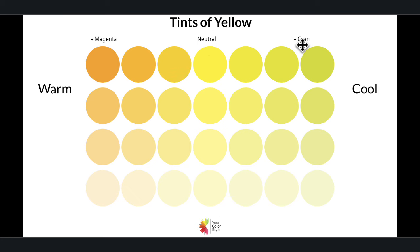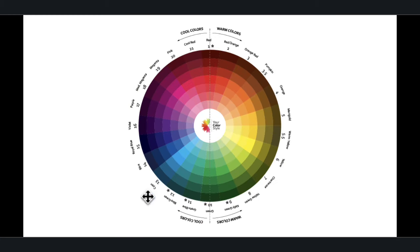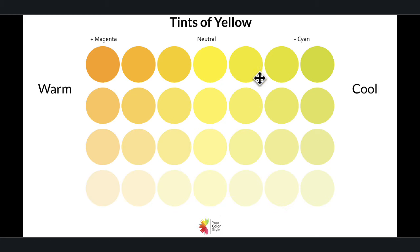And then if you add a little bit of cyan, which is this blue here, or you can just say adding a little blue, it tends to make it that more acidic lemon yellow, that more chartreuse type of yellow. And then you can add white, of course, to lighten it, to take away some of that intensity.